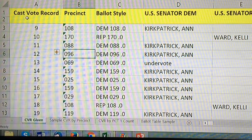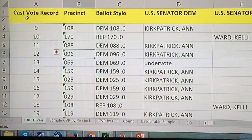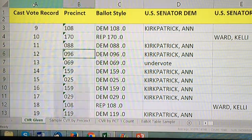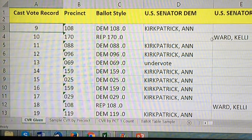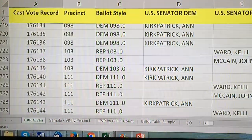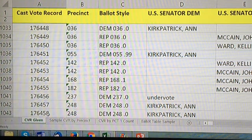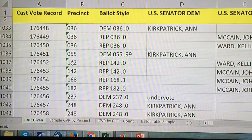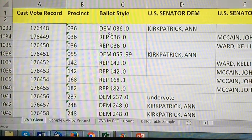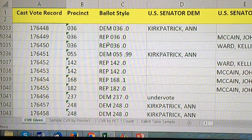It is quite an extensive document. This one is in Excel. It starts off on column A, as you can see, cast vote record, and it starts off for some reason at 9, and if I was to take it all the way down, it would go down to 176,458, even though really the first 8 numbers aren't there, so it's 450. That's what it should be, the real number there. You can see the precincts are not sorted. You can see that the ballots are mixed, Republican, Democrats, and if there's any Greens, you see that there too.